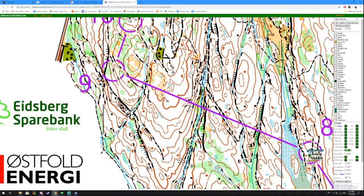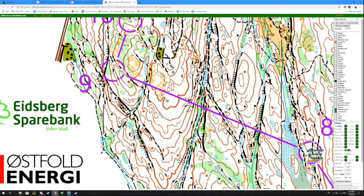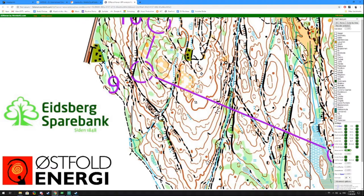I think you have to definitely be very focused on a leg like this. Figure out where you're going through each line of cliffs, and to do that you want to take relatively good compass bearings, and again picking off certain features on the way to each line of cliffs. And then once you pass these two lines of cliffs, it's relatively straightforward coming into number 9, as you've got this wide open hillside to read. And the entry into number 9 coming in from the bottom should be relatively straightforward.